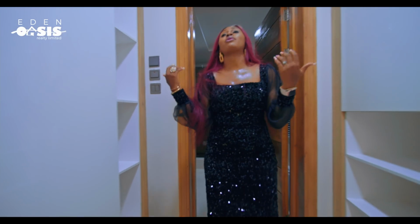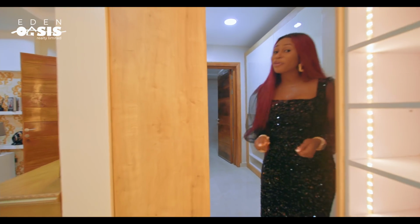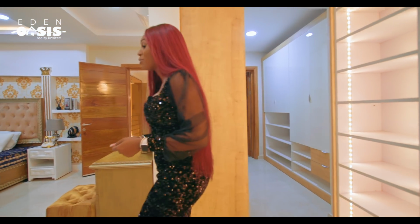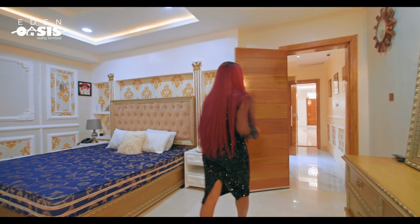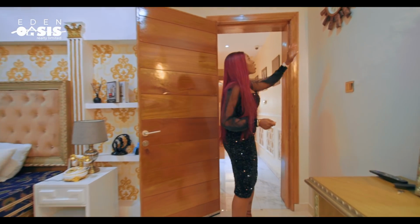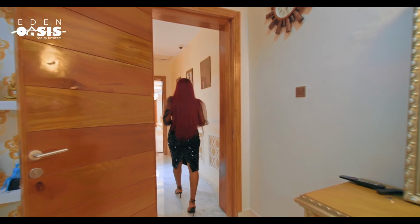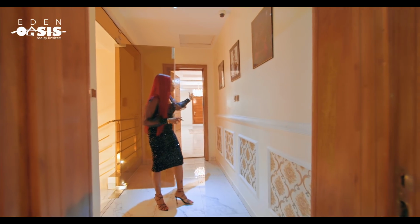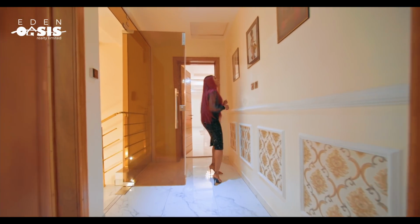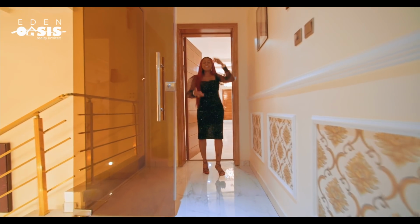So let's walk into the primary suite right now. The primary suite is my favorite place. I haven't spoken about my favorite place yet. The primary suite is my favorite place and I can't wait to show you. We also have this beautiful clock in this madam's room. Now when you walk in there, you can see that you have beautiful artworks right here on the aisle leading to the primary suite. And then you have more CCTV cameras right there. And come on in.